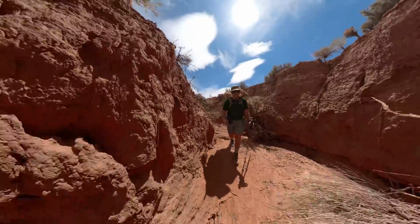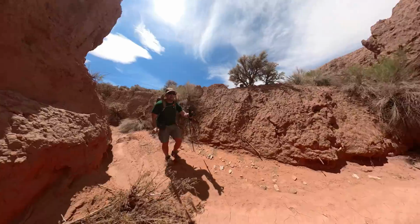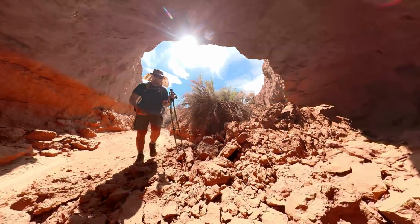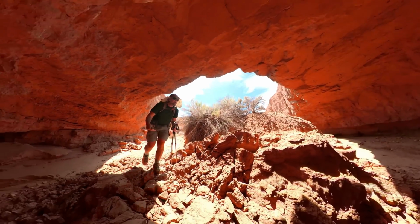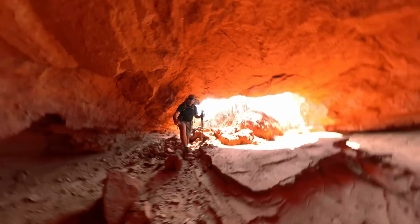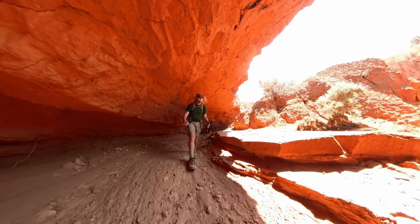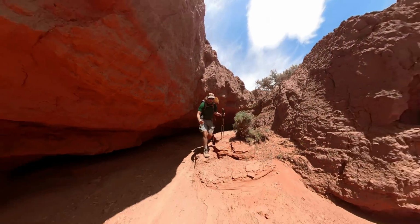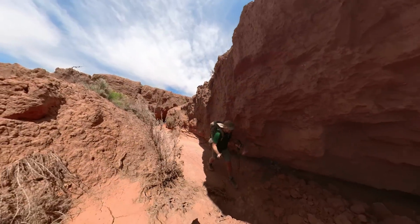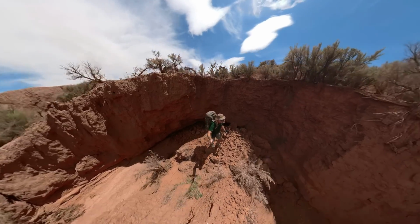It is a windy little canyon, and there's spots like this that are undercut. Look at that. Just like a regular canyon. This is getting tedious. You see what's out there?